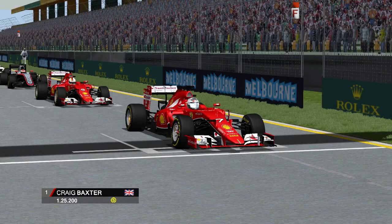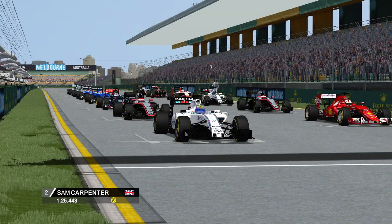I'm Sam Carpenter and I'm going to be taking you guys through the grid walk here in Australia. Craig Baxter on pole with a 125.2, running on the soft tyre as is the majority of the field. Most importantly, hoping to maintain that lead through turn 1 in the first few corners and also maintain that position for the rest of the race.